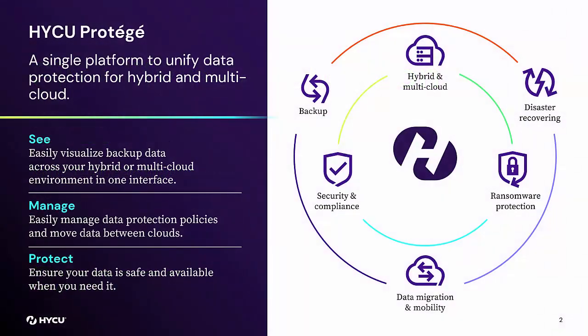So when we think about HYCU, we were founded on the notion that there's a better, more effective way to protect your mission critical data. And we built HYCU Protégé for that purpose. It's a software as a service platform that unifies data protection for both hybrid and multi-cloud environments. Whether you're protecting data on-prem or in the cloud, whether your journey is to migrate and lift and shift workloads on-prem into the cloud, and vice versa, we help with that process.